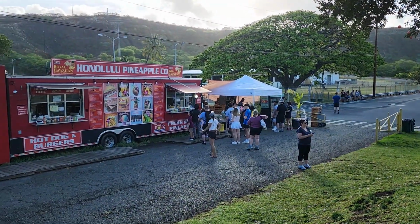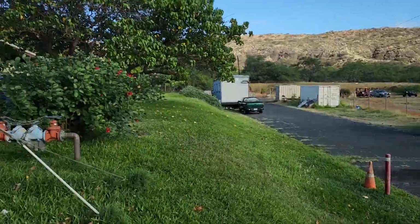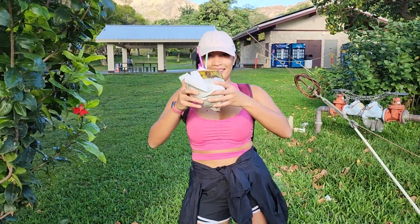Just finished the hike, and there's a little stall down the bottom where you can buy fresh fruit, which is pretty awesome. And someone just got a coconut. Is that Hawaiian? So we just finished the hike, and it was about an hour there and up and down.